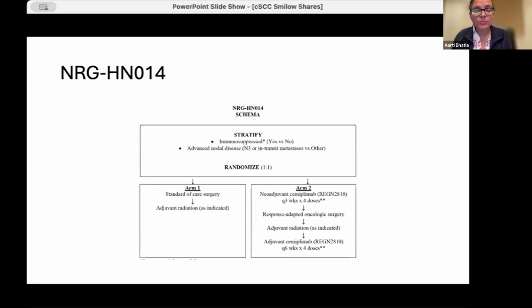So with that intent, we're excited to support NRG-HN014, which is very soon going to open at Yale. It will be led by Dr. Roche, and this is a randomized cooperative group trial, as she pointed out. It will be offered to patients with locally advanced cutaneous squamous at any body site. Patients will be randomized to receive either upfront surgery, followed by adjuvant radiation, which is the current standard of care, or neoadjuvant cemiplimab.